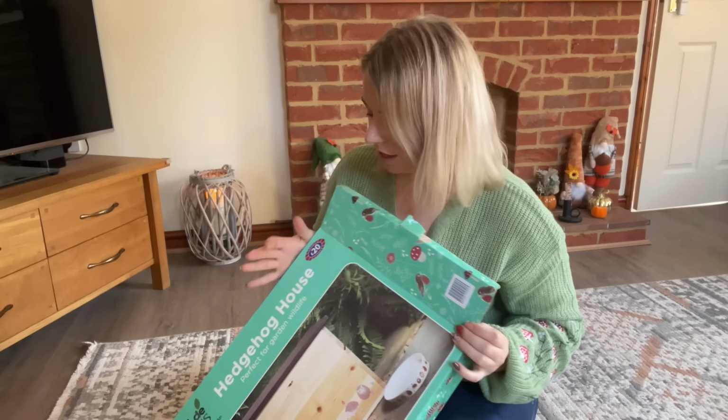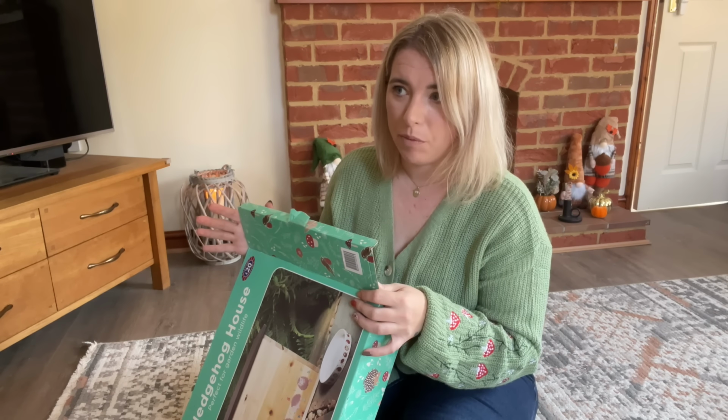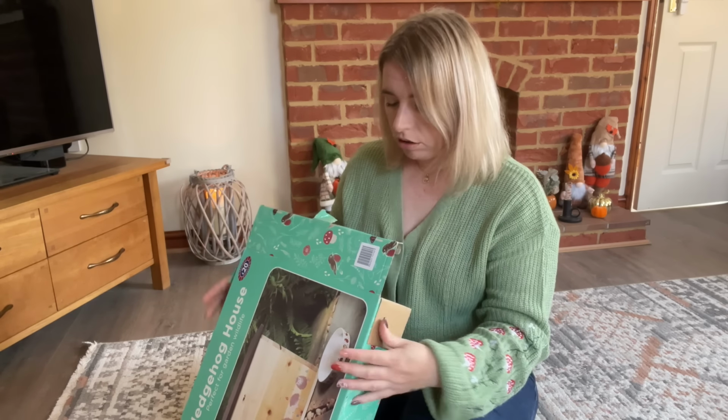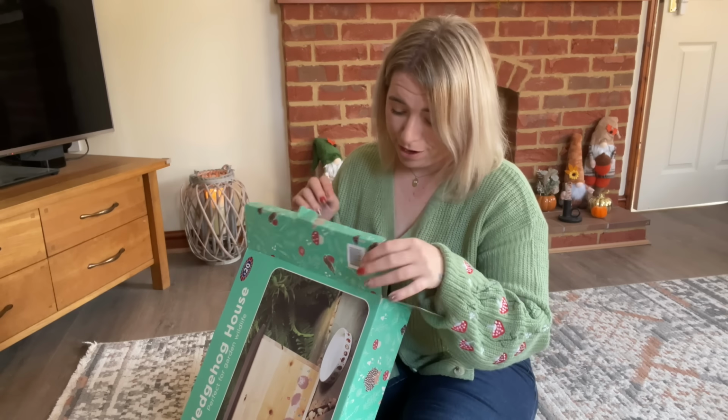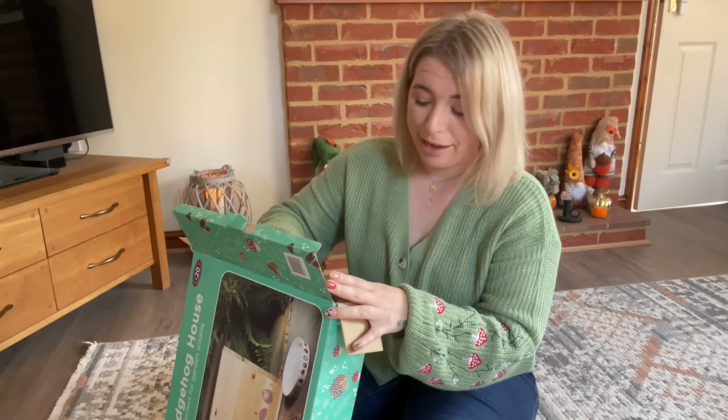So if you haven't already, grab a cup of tea. I'll get on with this and we'll see how we go. Now it did say that it was £20 at B&M, but I actually got it on the sale, so I think it was only 15. So I'm hoping that if you do fancy doing a hedgehog building activity, that they might still be there.